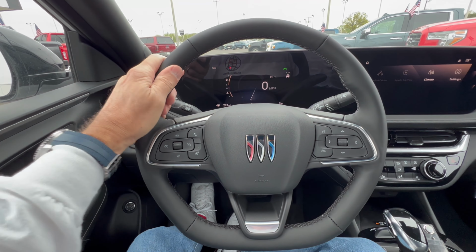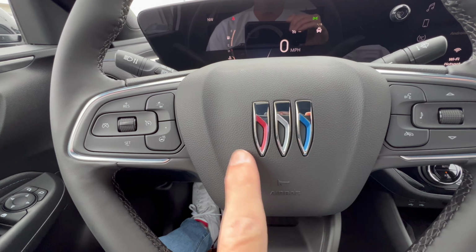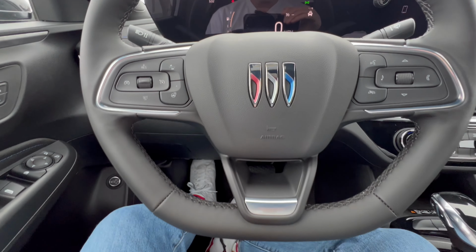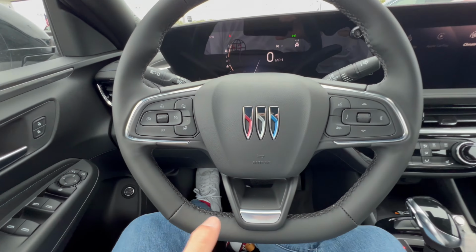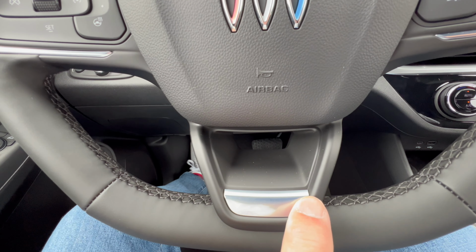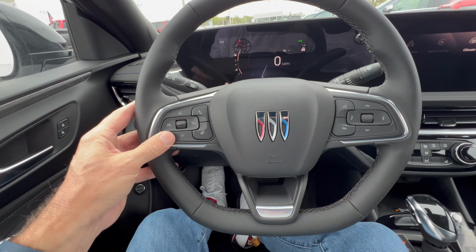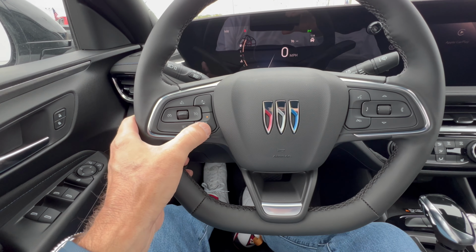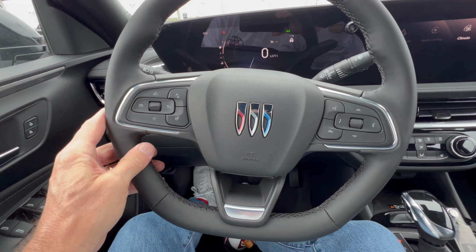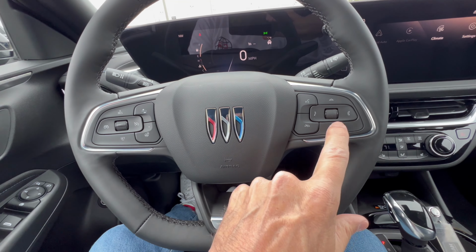Steering wheel, nice leather wrap wheel, nice 10 and 2 notches. The Buick badge on the horn button, looking good. Flat black on our switchgear, flat bottom wheel to help you get in and out of the car, and I do like the flat bottom, but it would have been nice to see ST in here, kind of dress it up a little bit more. And then again, flat black on our switchgear. We have our adaptive cruise control on the left with our heated steering wheel. So we're set there.